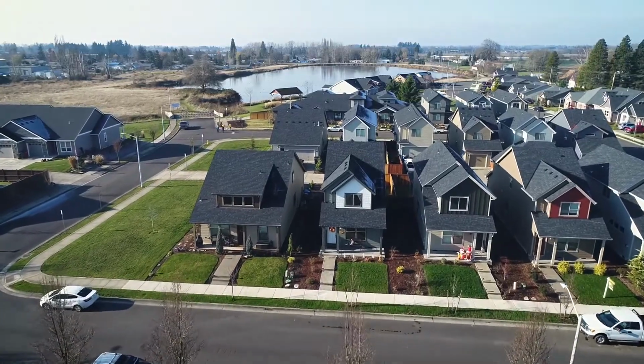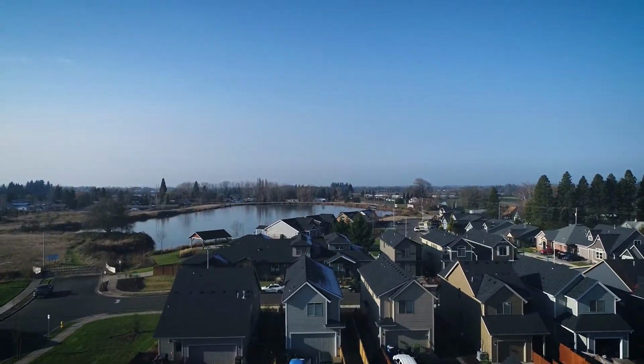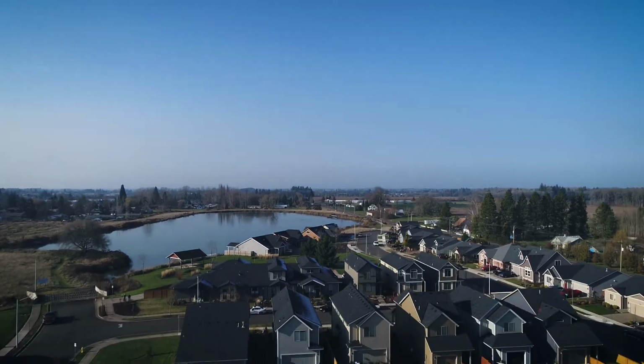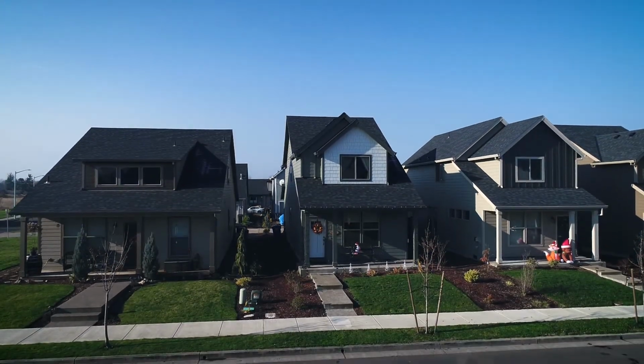Living here, you'll enjoy the freshwater lake, home to diverse wildlife, and lake access with non-motorized boats is included in the HOA, or enjoy nature walks around the lake. A beautiful home in a great location. It's ready for you here to call home.